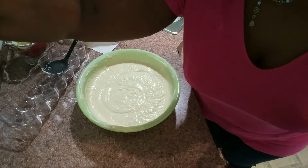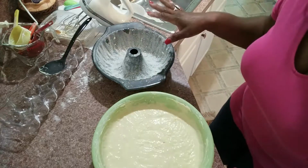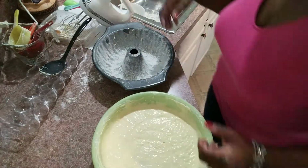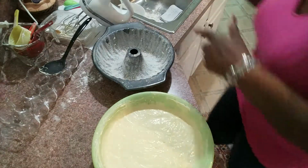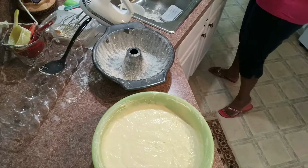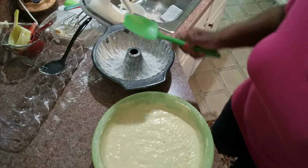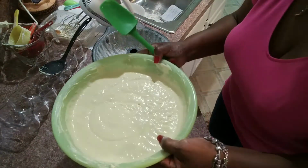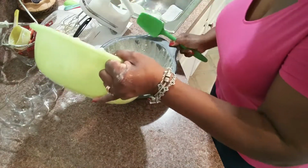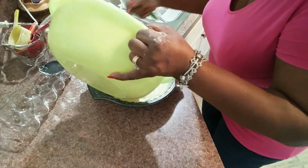Let's get it ready for the pan. I have greased and floured this pan. So I'm going to start pouring it in. And looking for my spatula. There it is. I washed it while you were off. Didn't think you needed to know how to wash it. And turn as I pour, and of course I made a mess. You didn't see that.